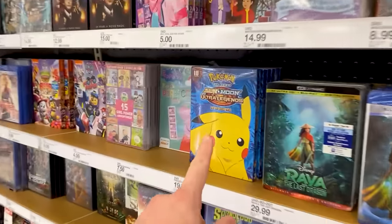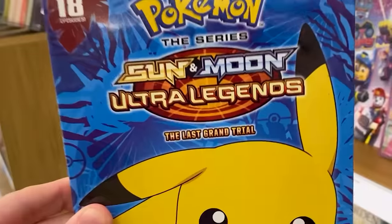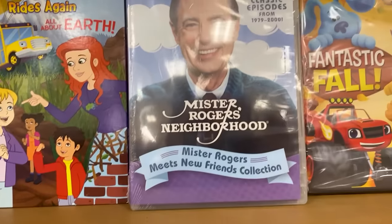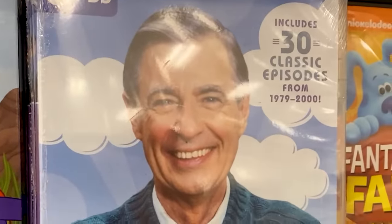And right here as we're walking up, I do see a Happy Pikachu, Sun and Moon Ultra Legends on DVD. And then look right here, right above it, our friend Mr. Rogers. How you doing, Fred Rogers?